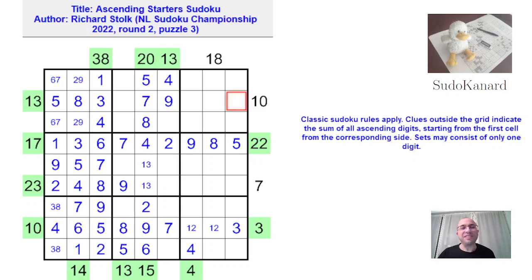I love this puzzle. There's such a natural flow to the way you solve them. So the remaining digits on this row are 1, 2, 4, 6. The only way to sum to 10 is to have 4, 6. And we get the 1, 2 pair for the rest.